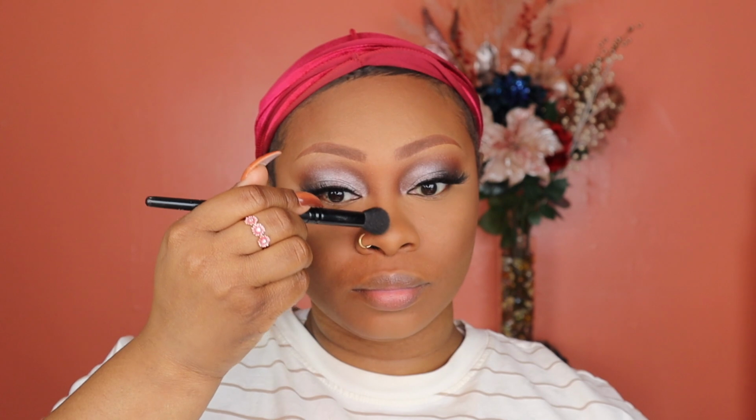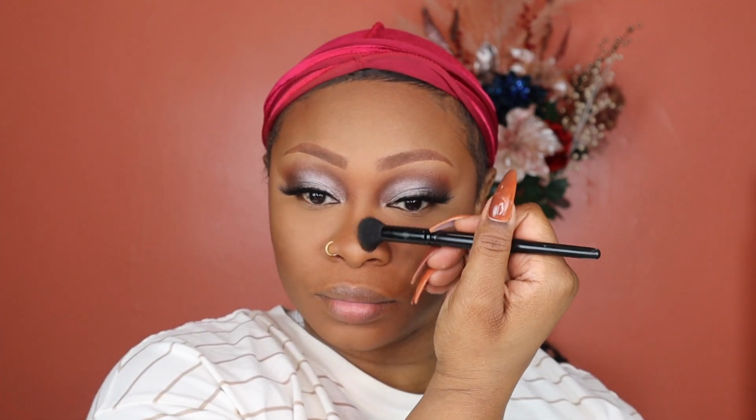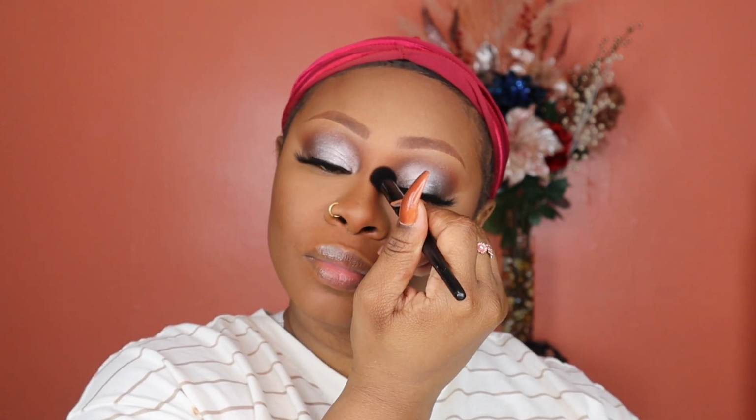I'm also going to just blend out everything underneath my eyes, all of that setting powder. If I do my makeup before I do my hair, I will use some setting powder and put that underneath my eyes and my nose area until I'm finished with my hair, and it looks really good. For my nose contour, I'm just using that same bronzer. And to make my nose contour stand out even more, I'm going to add some of that setting powder.